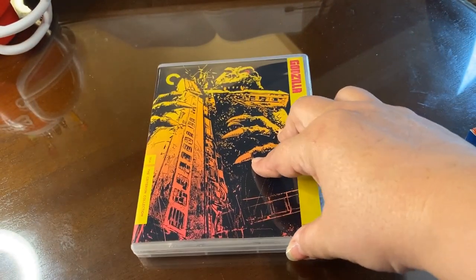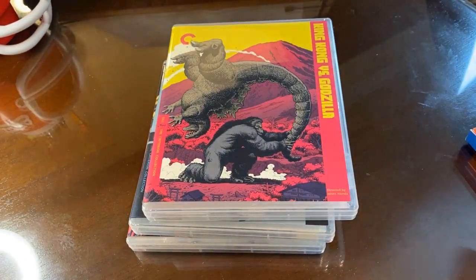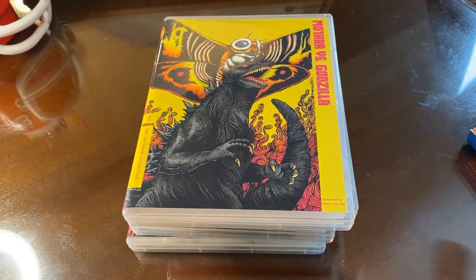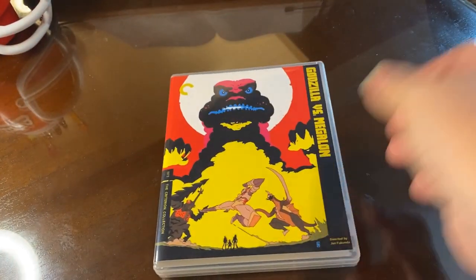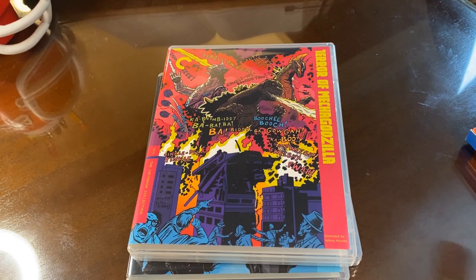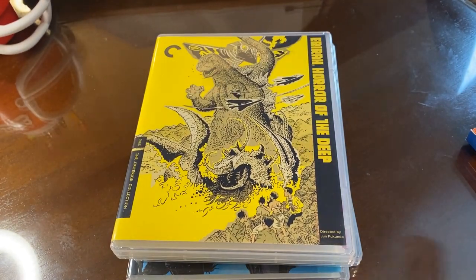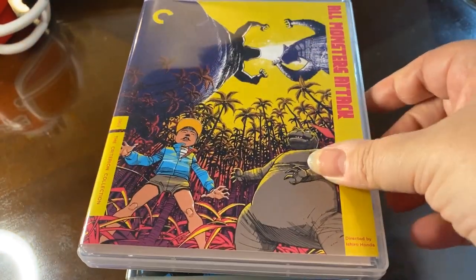But then also, because I'm a weirdo, I have all the individual covers printed out as well. And just the artwork on these, I love the artwork on these. Before the last Godzilla film came out, King of the Monsters, I watched all of the Godzilla films. They're so fun. They're just fun movies. Gosh, Criterion did such a nice job with these.